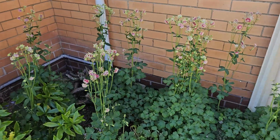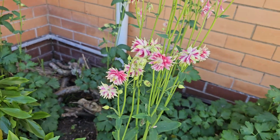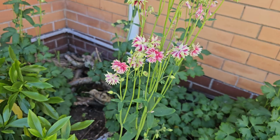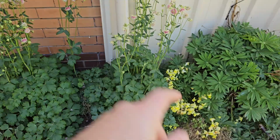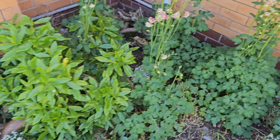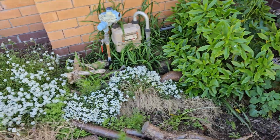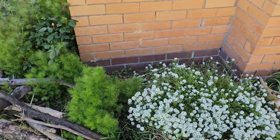And what I love about aquilegia is the difference in the flowers. So these ones have much more of a busy, I guess, flower head, which is quite nice. The snapdragons, which come back year after year, which is nice. A number of bugs flying around, nice, but annoying. The alyssum, which has always been a nice carpet of colour there, which is good.